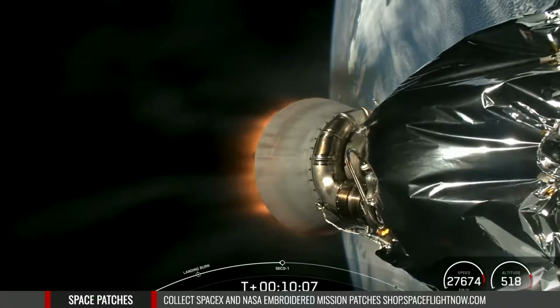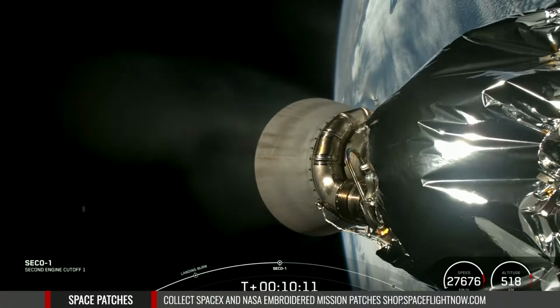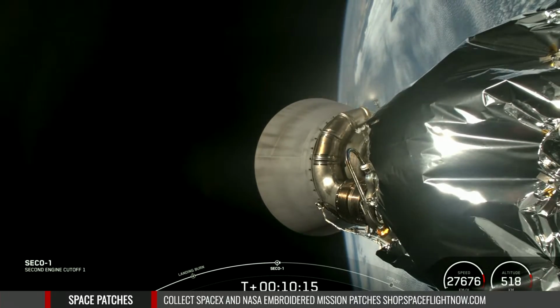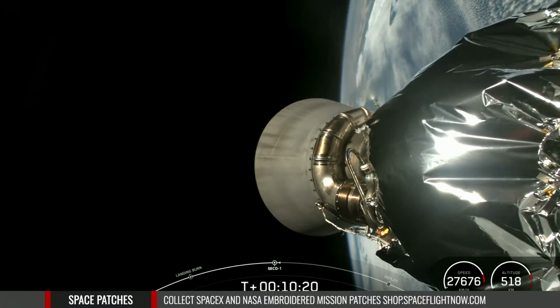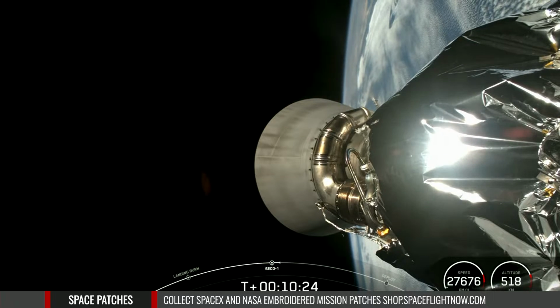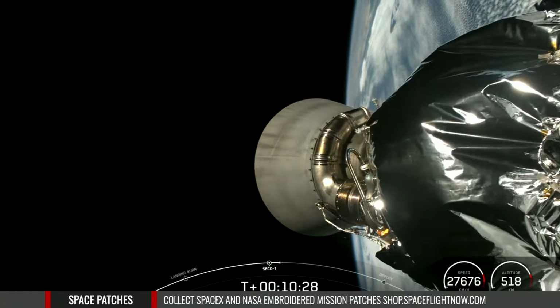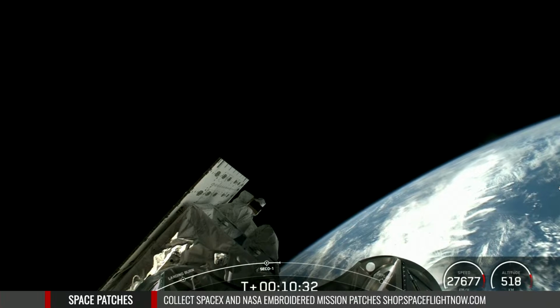MVAC shutdown. There's confirmation of MVAC shutdown. Nominal orbit insertion, and confirmation of good orbit insertion. While we are just a few minutes away from payload deployment, it's going to happen between ground station coverage, so confirmation will come on X when we regain coverage later on in the mission.